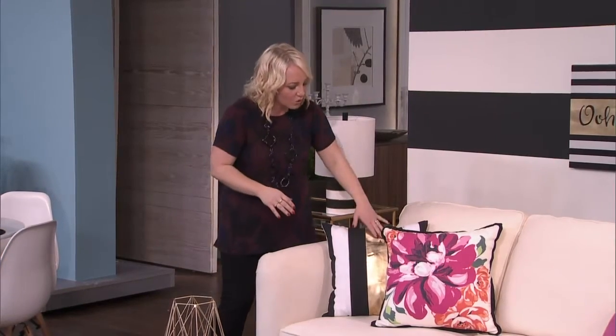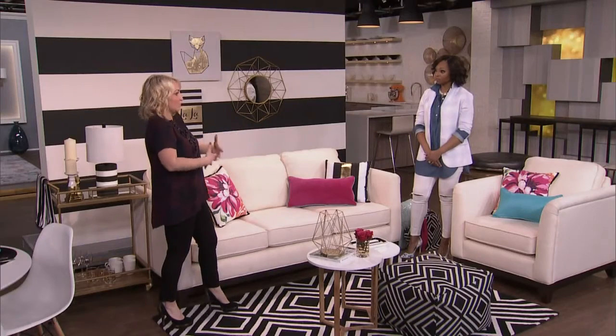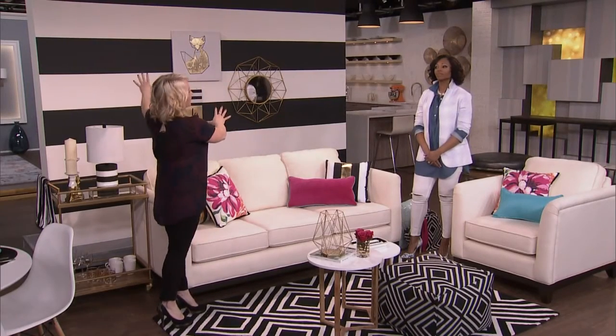You like the gold and the stripe trend, you maybe pick up a pillow. You think, I'm really digging the black and white, maybe you go back for their geo rug. Right. And then at the buffet, you really love something, you go back for a heaping more, and that's where the wall comes into play.